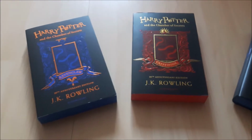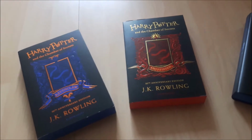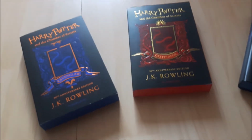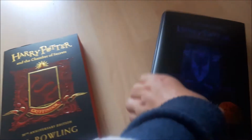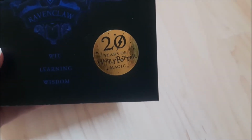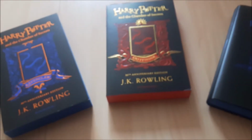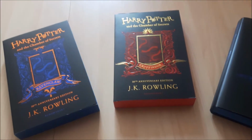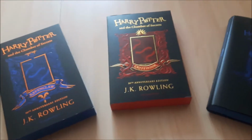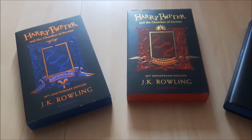Okay, so first of all you can say that these editions came out in the 20 years anniversary of Harry Potter Magic kind of celebration, which also says the little sticker on this book here, it says 20 years of Harry Potter Magic. So yeah, that's the reason for them to come out, and since that all started they came out yearly. And this year in June the next one is due to come.